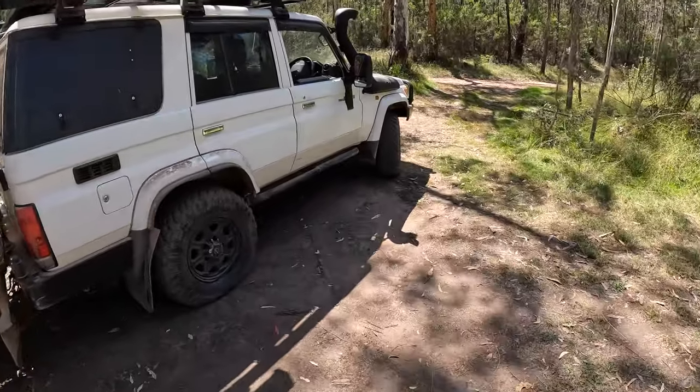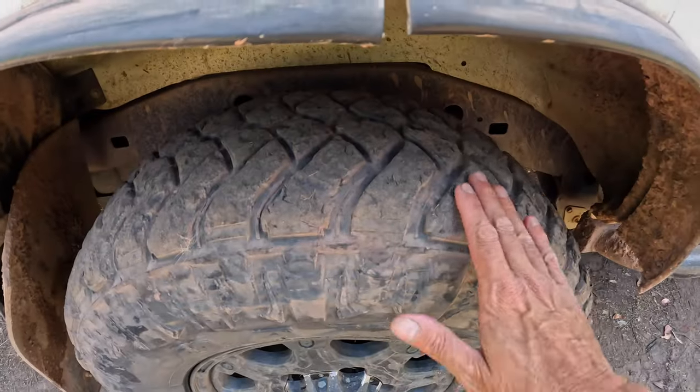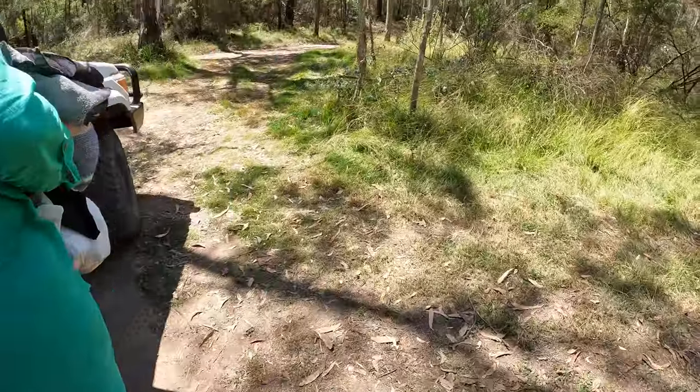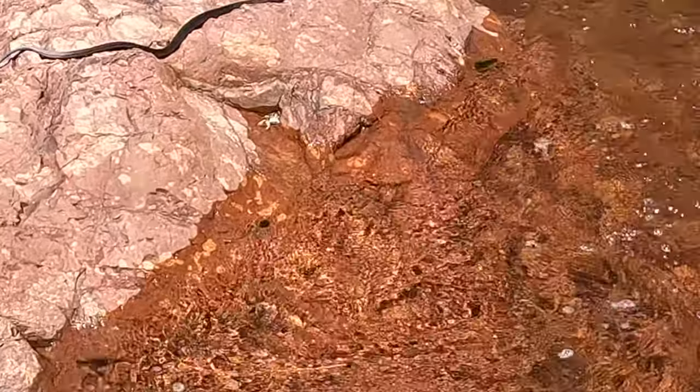The car really copped a flogging getting up that hill. Look at the tyres, they're just chopped. They were pretty down in here. I need new ones when we get home, so I'm getting the most out of them. Come down to this corner.